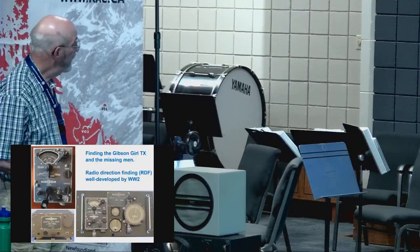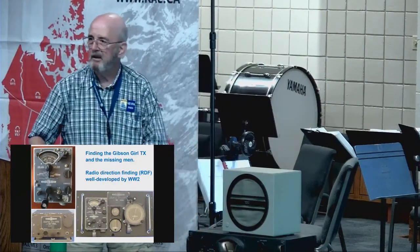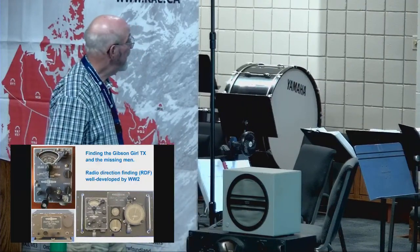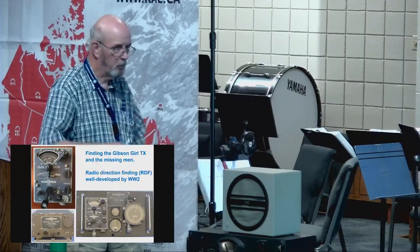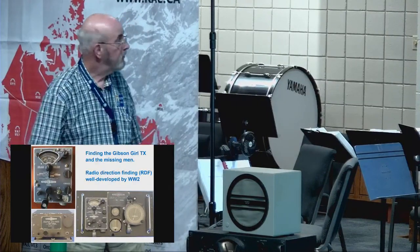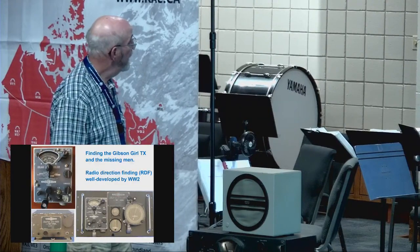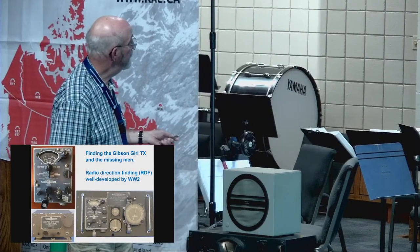So what they do is they put 90% of it in a big box you could shove anywhere, just out of the way. And then you ran cables up to this little head here, which is only like 6 inches by 4 inches or something. You can mount that where you want. So the navigator would have something like this. And this goes from 150 to 1500.